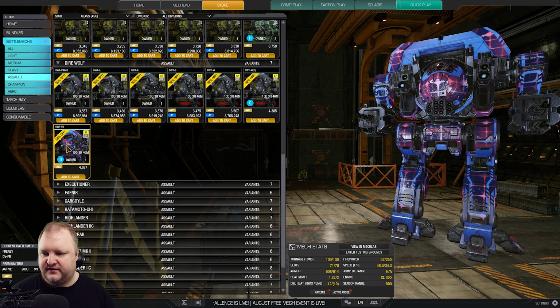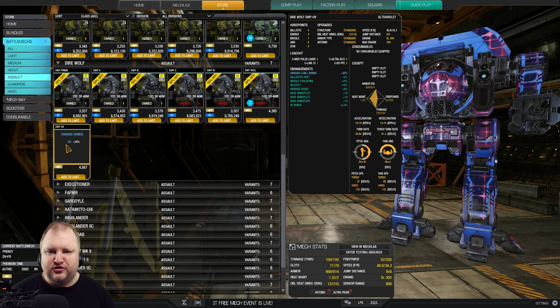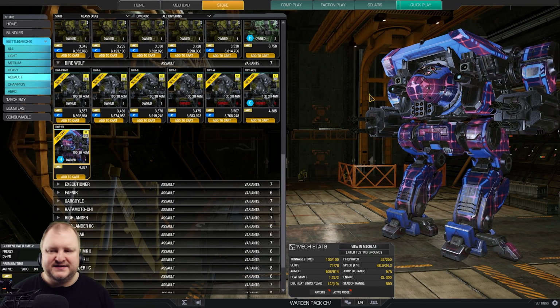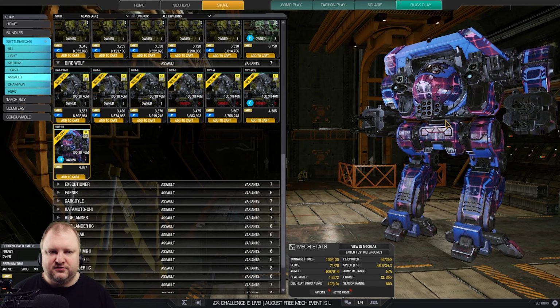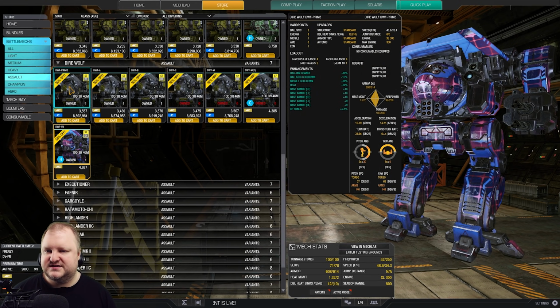Other than that, Ultraviolet for the 8 Dakar long range Lord of Hell combined with the CT that gives you ECM is a really nice combination. So Ultraviolet, I would say recommended buy. It is the long range Dakar Lord from Hell. Other than that, all the other Direwolves are Omnimax. You can just mix and match.